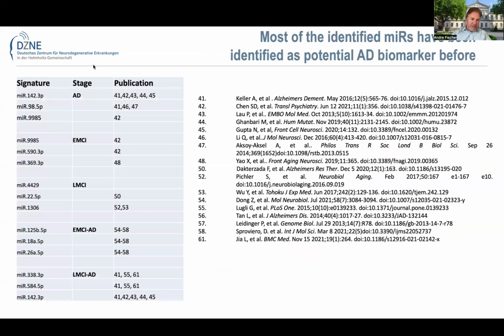Now, this is a summary. So we find signatures for AD, early MCI, late MCI, and for the converters. And there are some microRNAs that we find, for example, 142 is in AD. It's also a part of the signature that predicts conversion, but most of them are really distinct. And this is important because initially I said that Alzheimer's disease is characterized by very distinct molecular phases. So we believe that we can develop microRNA signatures that help us to capture these distinct phases and then really have a customized, personalized treatment for these individuals at a certain stage.